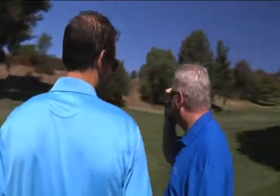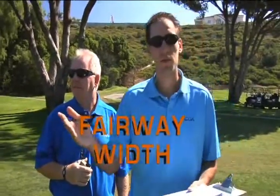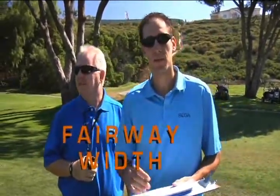What's the width of this fairway? 35 yards wide. Okay, that's average. You can see this width is reduced from the tilt of the fairway, which makes it effectively harder to hit. We will rate that higher.